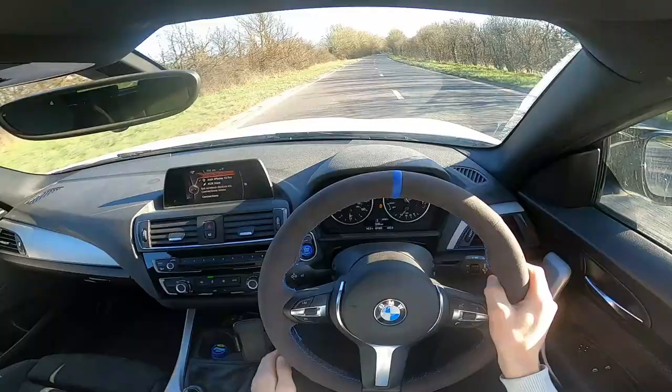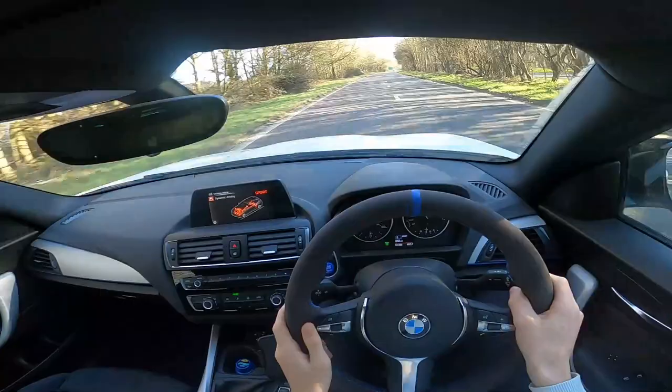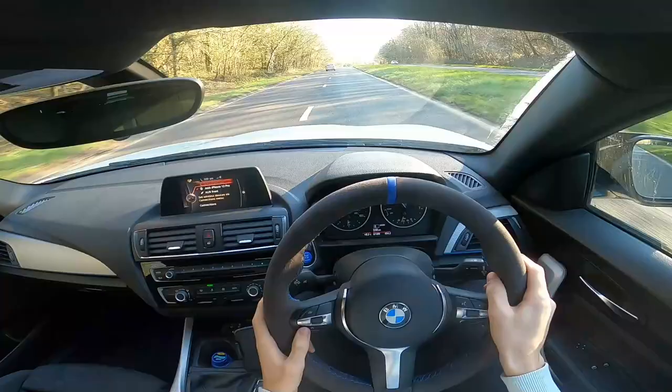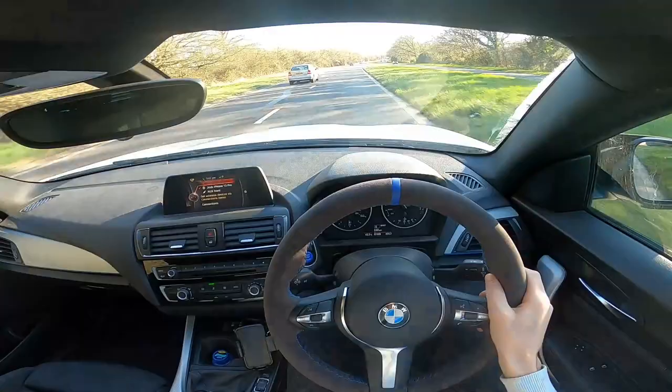Sticking cruise control on takes it out of Sport Plus, which is understandable, because when you're in Sport Plus, traction control's halfway off. Oh, this is such a good car, honestly. Outside lane. Take it out of cruise control, go through the gears into this roundabout. Oh, it's so nice having good weather.